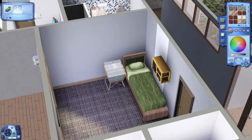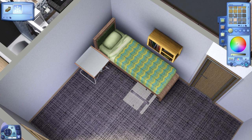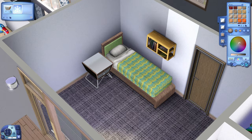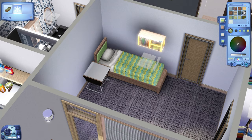So anyway, this is the kids' bedroom. It's a little bit smaller, but it has access to the balcony, too. This one's kind of more green, blue, and yellow, so that's kind of fun. I do change the carpet, because right now the carpet's kind of purpley, and that doesn't fit the vibe so much. So I'm going to change that, so don't worry. But yeah, recoloring things here.